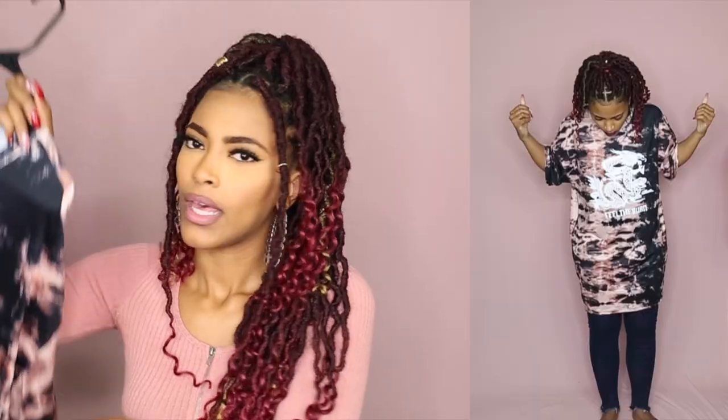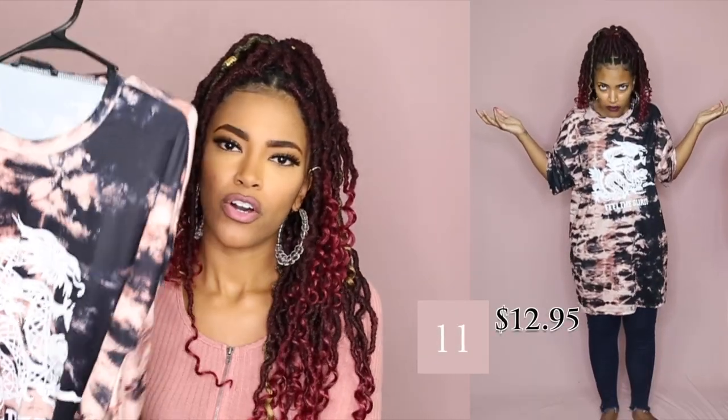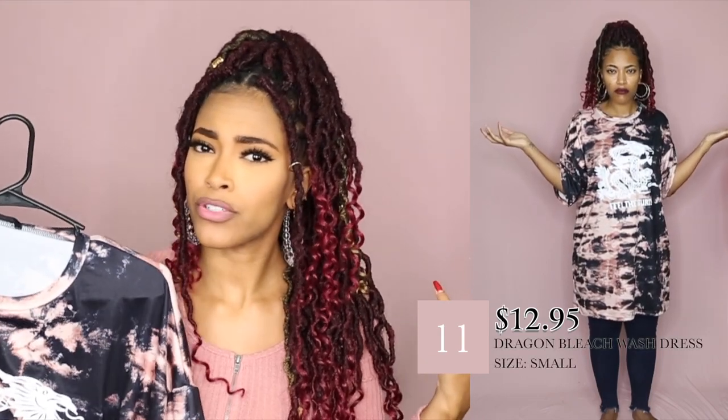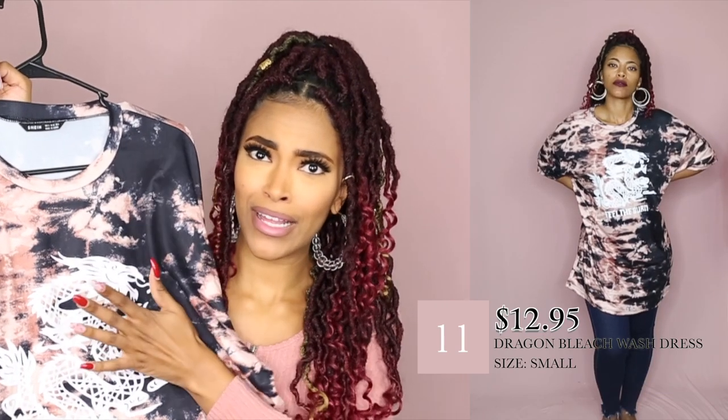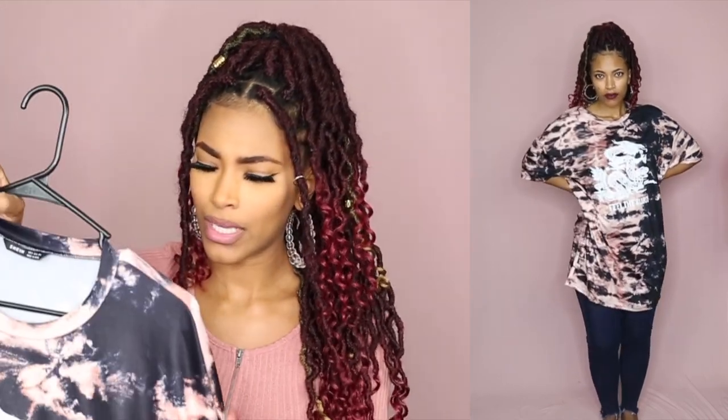I like it. Up next, I have this super long t-shirt dress. I'm pretty sure it's a dress. It's supposed to be a dress because it's really long. It has this little dragon on it that I thought was cute. I didn't notice that it said "Feel the Burn" at the bottom. Kind of weird, but okay, I'll go with it.